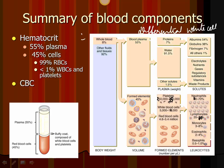Just to give you an example, if I did a differential count of somebody and got something like this: neutrophils about 45, eosinophils 25, lymphocytes about 28, monocytes 2, and basophils 0. Can you see here that the eosinophil count is much more than normal? Remember, it was 4 to 8%, maximum 10%. So 10% means you count 100 cells, you should find a maximum of 10. This person has 25. So by a differential count, you can tell what exactly is going on with them.